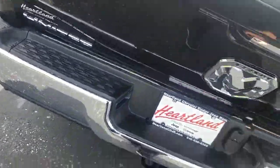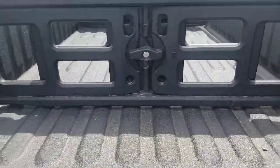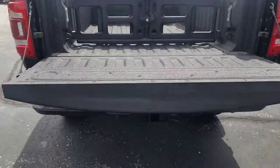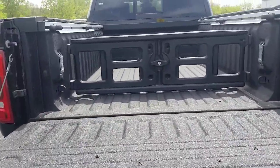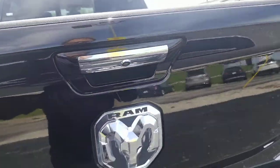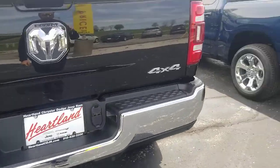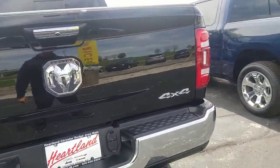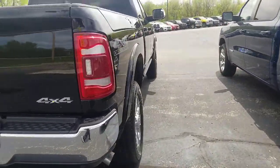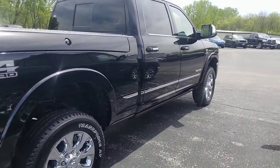So when you pop this open, you're gonna see you have this little guy there. So it'll pop out here on the edge of the bed for you, give you a little bit more room in the bed, which is nice. Throw that closed there, and you can see you have your power hookups down here. It's a 4x4, real nice vehicle there. Get a side shot on this side. Can see that right there.